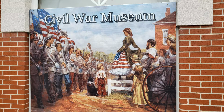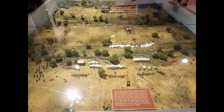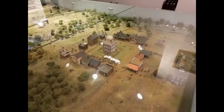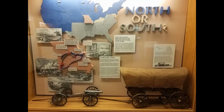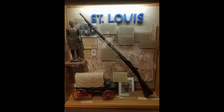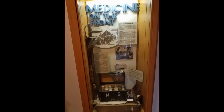We visited the Civil War Museum in Carthage, and even though this is a really small museum, it had a lot of great information. And it also had this really awesome animated diorama that shows you the sequences of the battle that took place in this town. Missouri was very much divided during the Civil War, and this battle was actually fought very early in the war. It was July 6, 1861, which was about 2 weeks before the First Battle of Manassas.